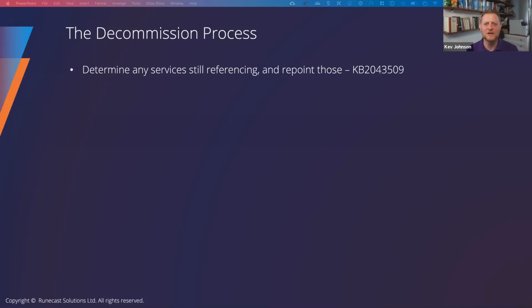So for the decommission process, the first thing we need to do is identify any services that are still leveraging those external PSCs, for authentication, for the lookup service or anything like that. And we need to make sure we repoint those back to one of the new embedded vCenter server appliances. This is all detailed. There are some really good tips on how you can do this, and some command line jiggery pokery you can do. It's detailed in KB 2043509. But please don't skip this step, because once you decommission those PSCs, they're gone.